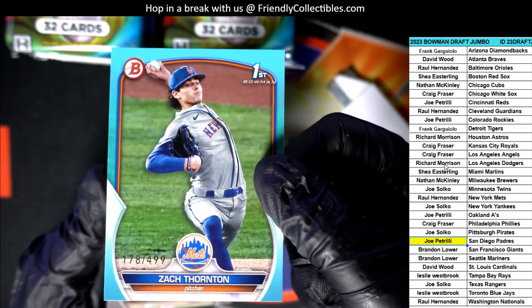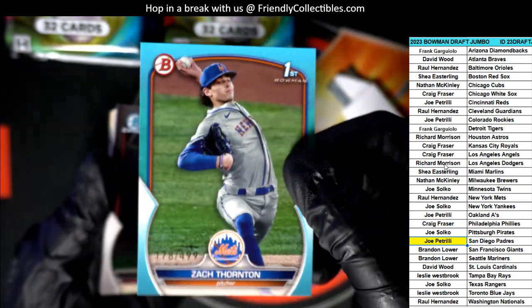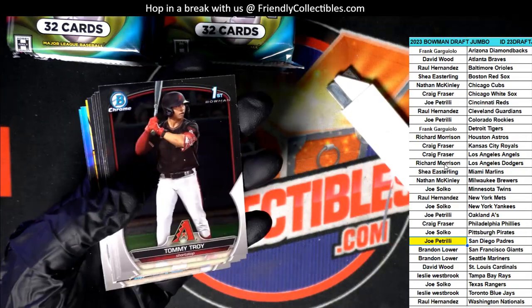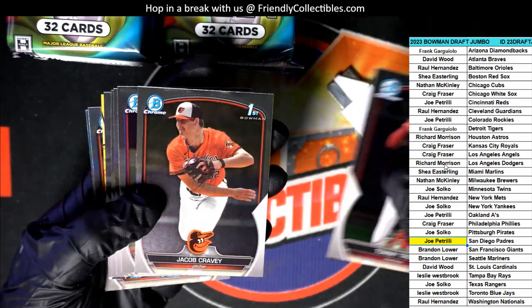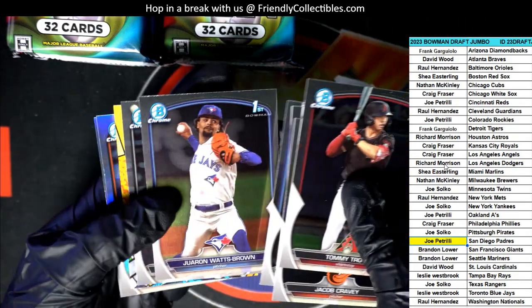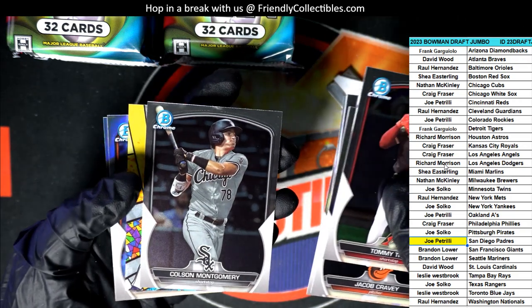Here is a parallel Mets owner right there. All right. Way to go, Beatles. Parallel there, Beatles. Oh, what is this coming up? What do we have here?